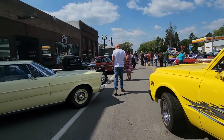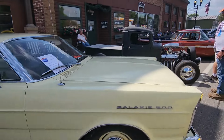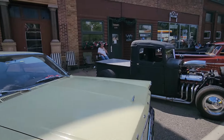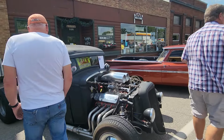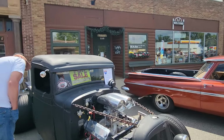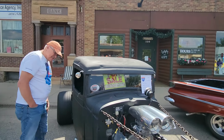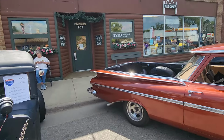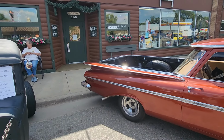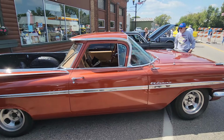Drive safe. Yeah, all right, man. Galaxy 500. 65. Rat for sale. '35 Chevy half-ton truck from Los Angeles. Central Lakes Cruisers Club. 59 El Camino.